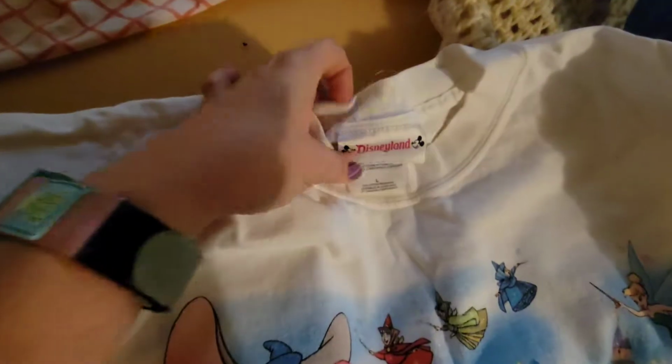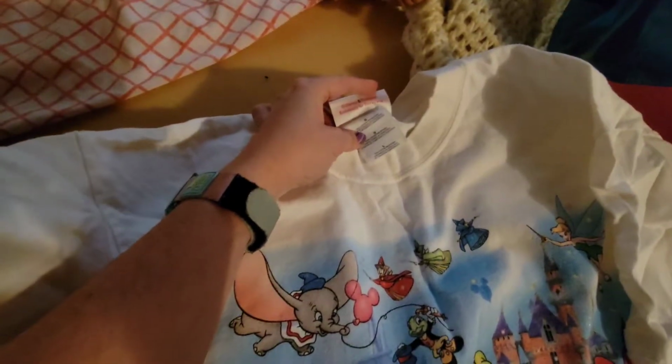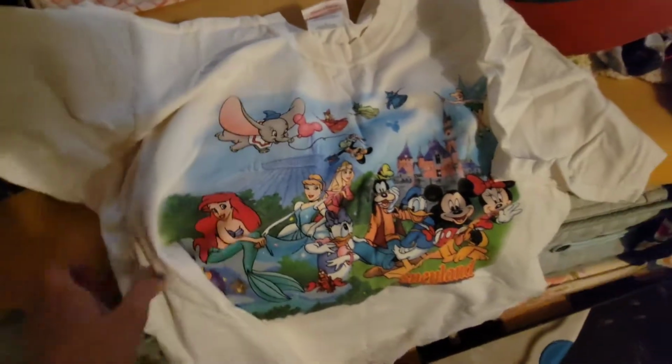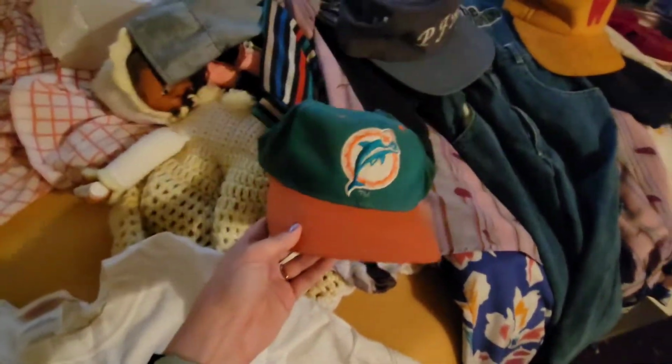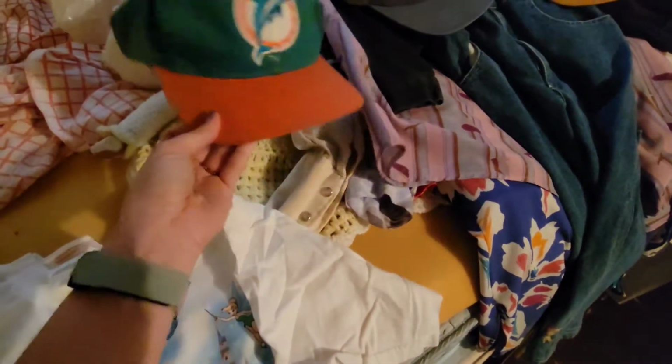Look what I just found. Vintage Disneyland t-shirt. I think it's single stitch. Maybe it's not. What year is it? I don't know. It looks old, though. Whatever. I want it. It's in nice shape, too. And Chris found this old Miami Dolphins snap back, which is probably pretty good too.